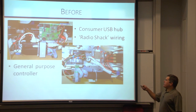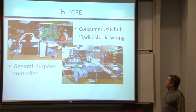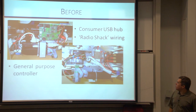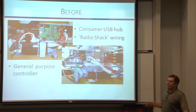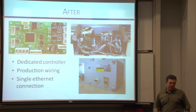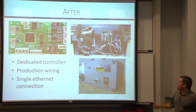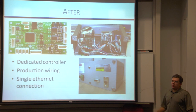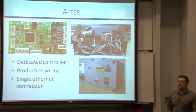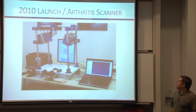So before, we had this delicious mess where we had a consumer USB hub that we had disassembled and stuck inside the scanner because we were using a USB scanner. We had sort of Radio Shack grade wiring and a general purpose controller. After, we actually had a completely custom Atmel-based controller with a custom DAC board arrangement, wiring bundles that actually made some sort of sense, and a case that was actually drilled and tapped appropriately so that it looked like something that was worth the price point.